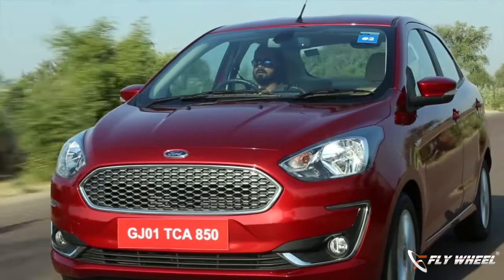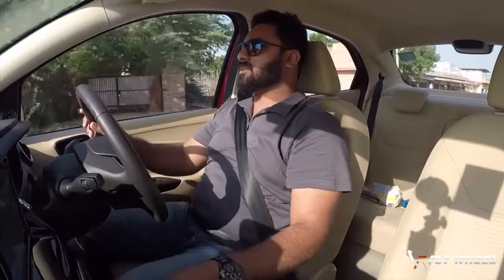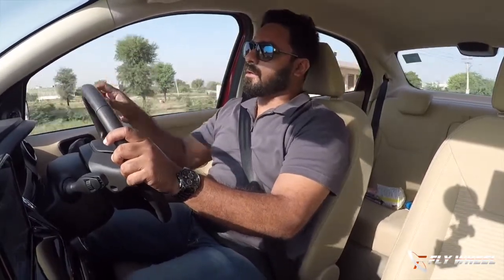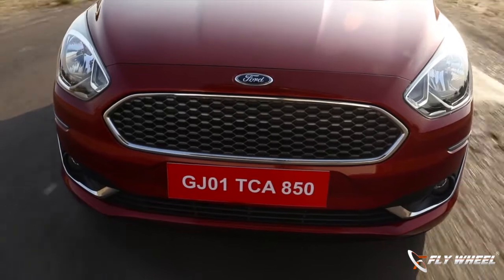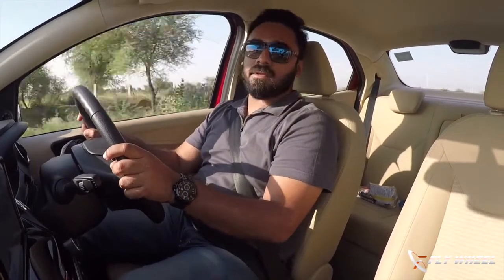So what I'm driving now is the new petrol variant. We are driving both the cars, the petrol and the diesel. Yesterday I drove the diesel, and on day 2 I'm driving the new petrol. This is the red car. Both the petrol and diesel are fitted with a 5-speed manual gearbox, but on the 1.5 liter petrol there's an option of a 6-speed automatic available in the top-end variant.